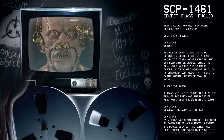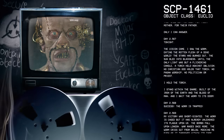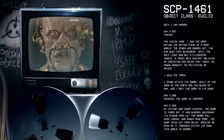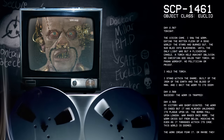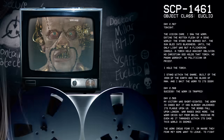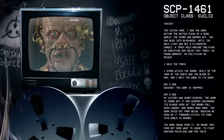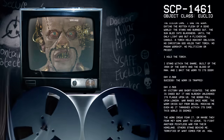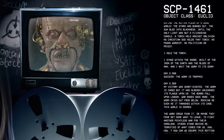Day 2569. My victory was short-sighted. The worm is caged, but it has already unleashed its plague upon us. The bombs fall upon London. War rages once more. The worm cries out from below, mocking me, even as it thrashes within its cage.